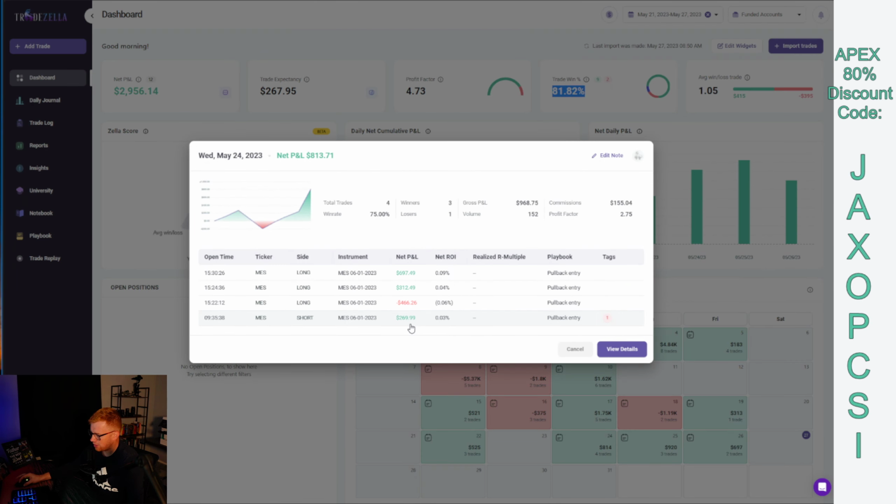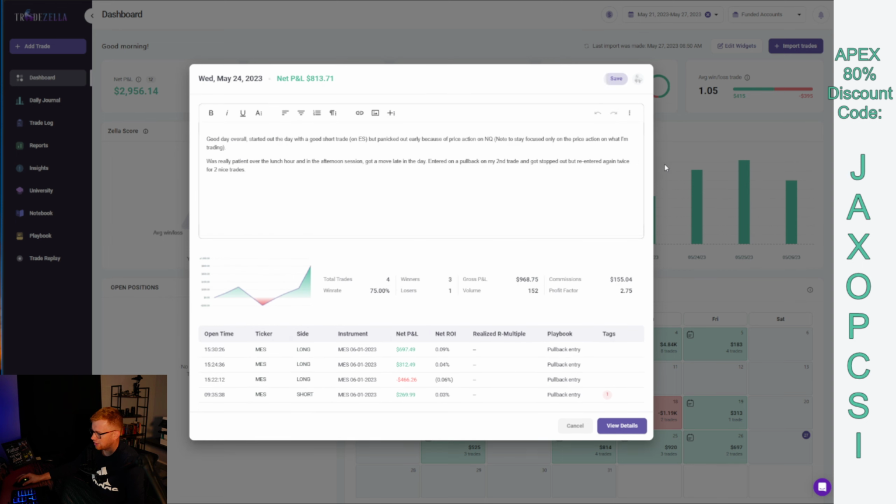Wednesday, started the day off with a win. Then I had kind of my max loss, and then followed up with 2 more wins. Looking at my notes, a good day overall. Started out the day with a good short trade on ES, but I panicked out early because of price action on NQ. I have a note to stay focused only on the price action of what I am trading. I remember that day, I had a really good entry on a short on ES, and I was a little bit too distracted with NQ. NQ was making new highs, and I panicked out of that trade, and I should have let it run. It would have been a really nice trade with a really nice runner, and I panicked out. I took some basically small profit.